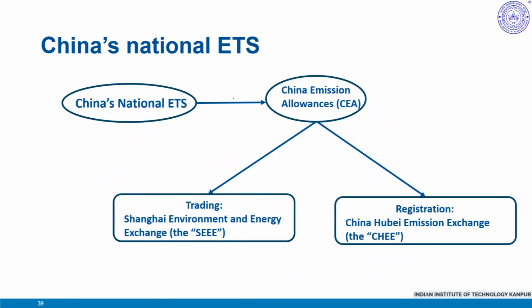To summarize the Chinese national ETS, it is regulated by MEE, which operates through the exchanges of two of the pilot schemes. First, the Shanghai Environment and Energy Exchange (SEEE), which is responsible for trading of CAs, and the China Hubei Emission Exchange, which is responsible for registration of CAs.